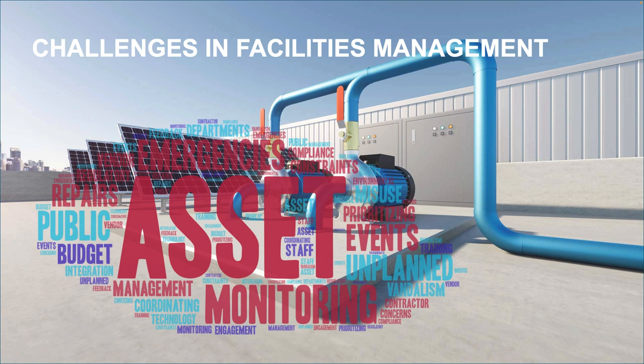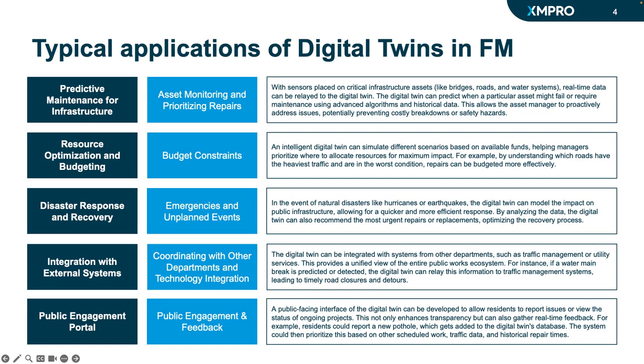around asset monitoring, prioritizing repairs, budget constraints, emergencies and unplanned events, trying to coordinate with other departments, vandalism, public misuse, regulatory compliance, technology integration, vendor and contract management, public engagement and feedback, staff training and management, and also environmental concerns. So quite a complex set of challenges that facilities managers are trying to address. And digital twins help in some way to address some of this.